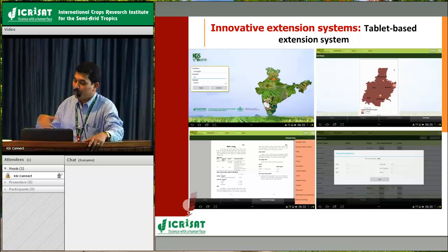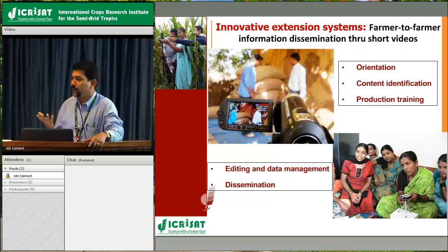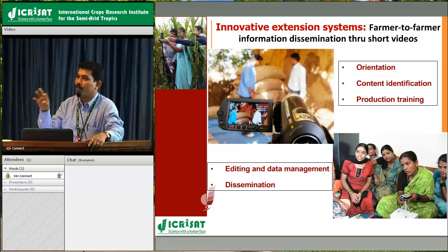And we also do content identification, because when you are giving information to farmers, we have to identify the relevant topics. Identification of very relevant topics is essential. So we have a committee at the district level consisting of the Joint Director of Agriculture, Assistant Director of Agriculture, and the Agriculture Officer, along with our ICRISAT staff. They identify suitable topics for a particular region or district.